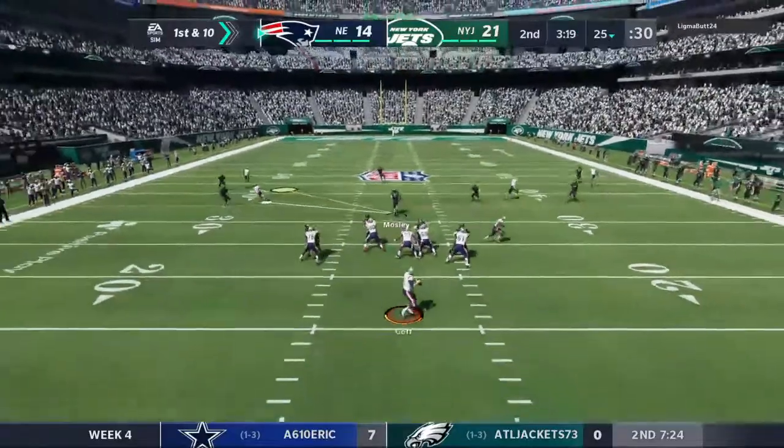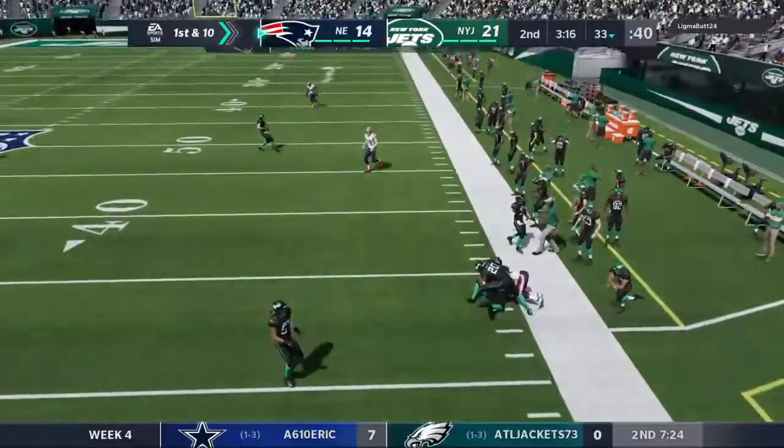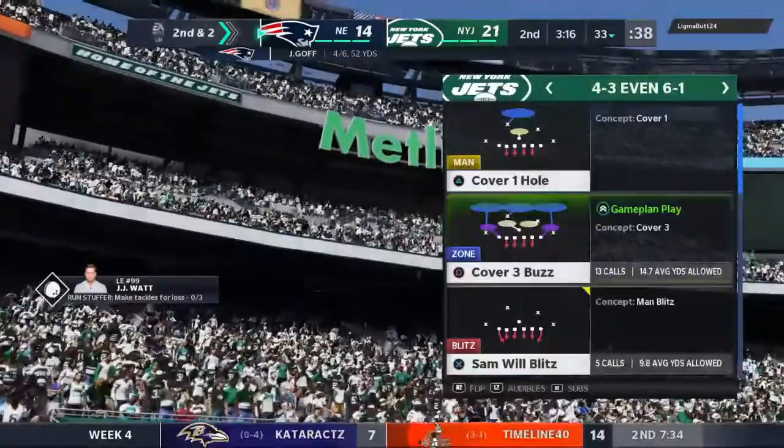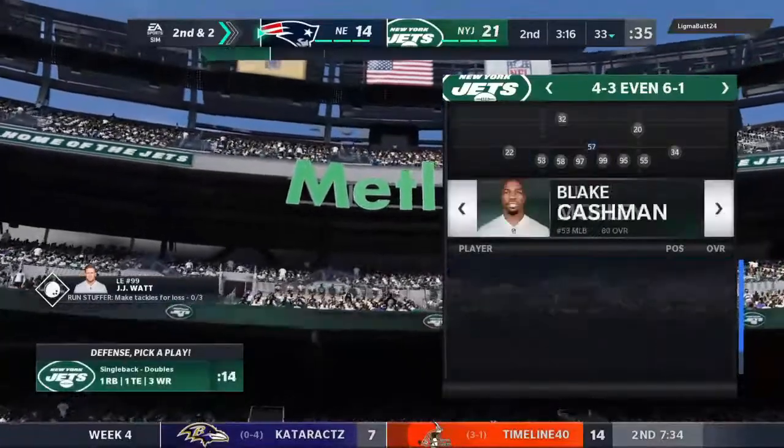Off play action. Here's Goff. That's out to his running back, Michel. And he'll be out of bounds across the 30-yard line. It'll be a gain of 8 yards, and that'll make it a 2nd down.